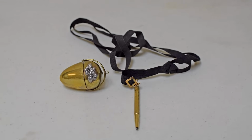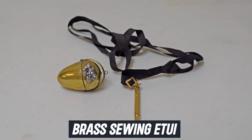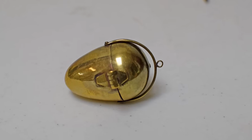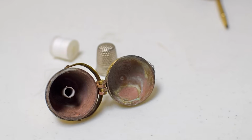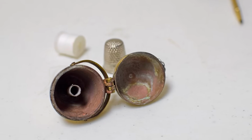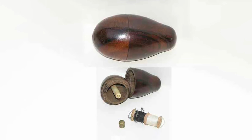The item you were given is an antique brass sewing etui, commonly referred to as a thimble holder. These compact cases were designed to store sewing essentials such as thimbles, needles, and thread. Often crafted in the shape of an egg, they were especially popular during the 18th and 19th centuries.